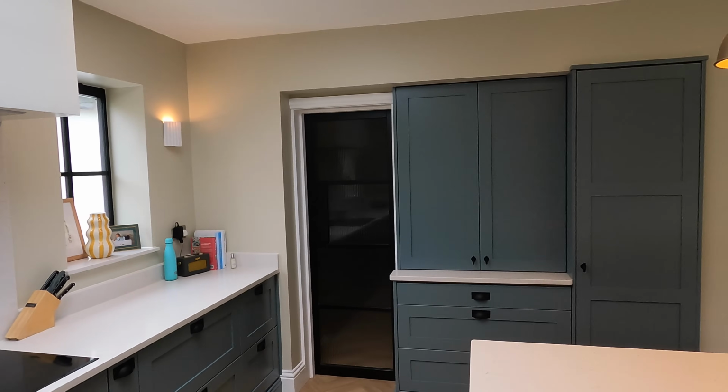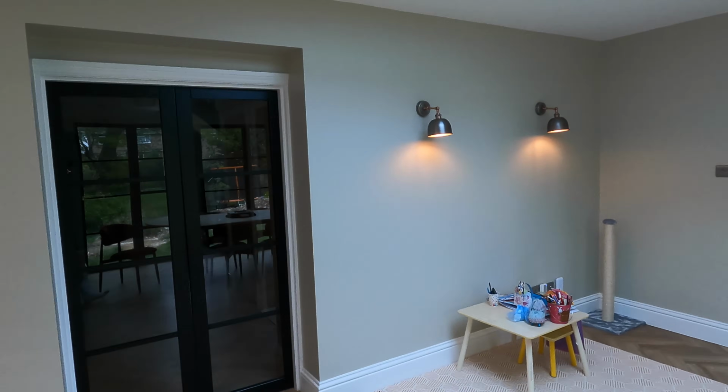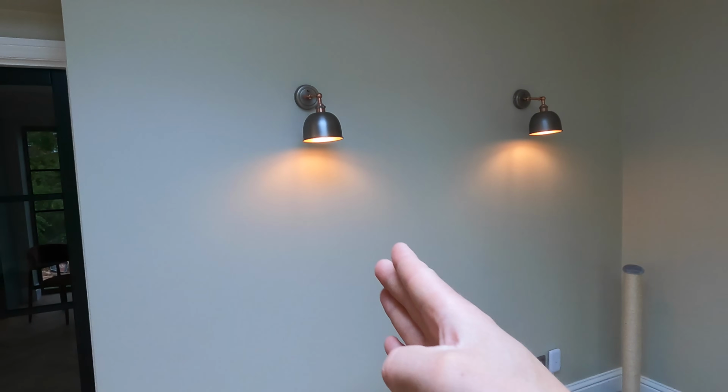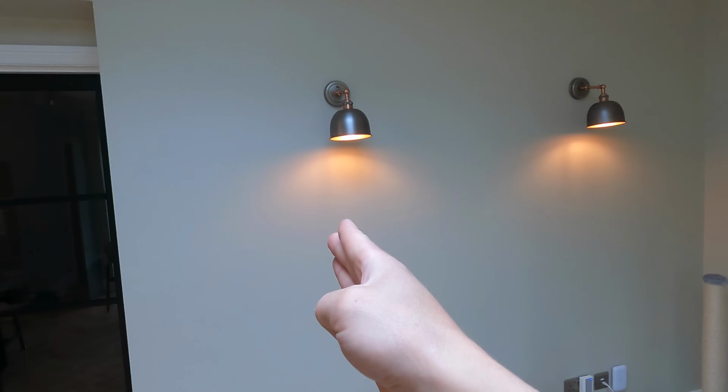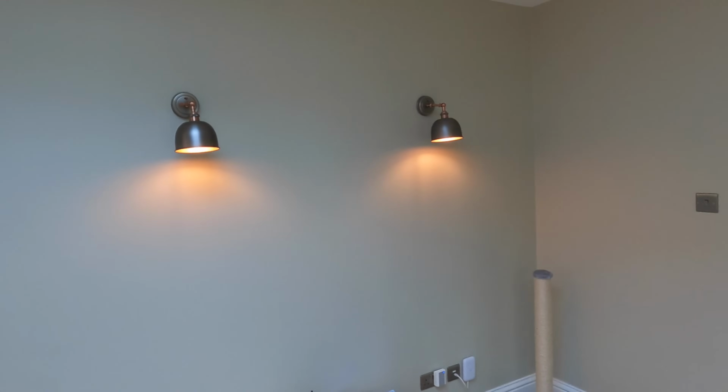Also, your typical terrace house is around 6 meters. So 6 meters externally is somewhere around this light here, around there. 7 meters, as you'd expect, is around there, and then 8 meters is into that wall there.